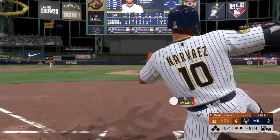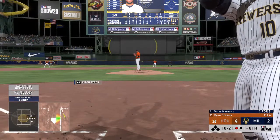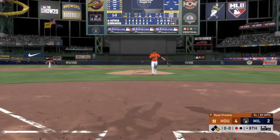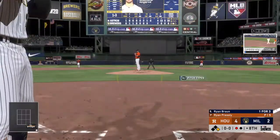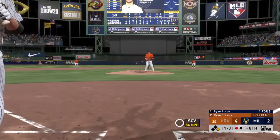Chopped down the first baseline, but this will be a foul ball as he's behind 0-2 now. You can definitely tell with that foul off right there that he's picking up spin on this. Oh, and while we talked, that pitch got away and ended up hitting him. So he'll head down to first on the hit by pitch. So a runner at first now with 1 away, and that'll bring in the left fielder, Ryan Braun.